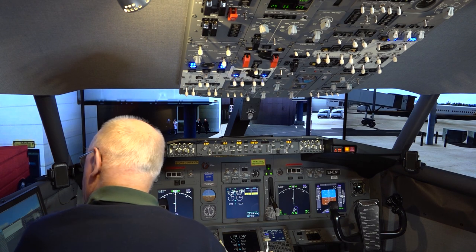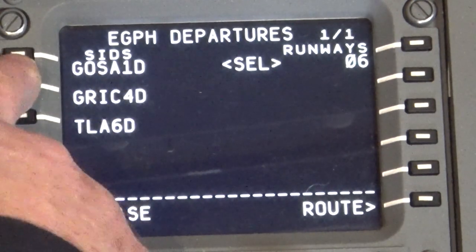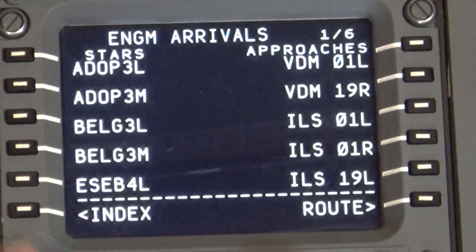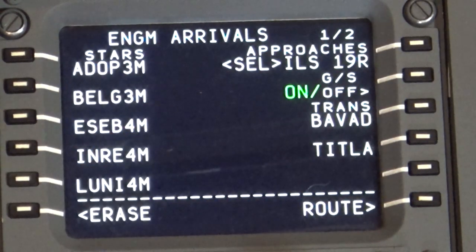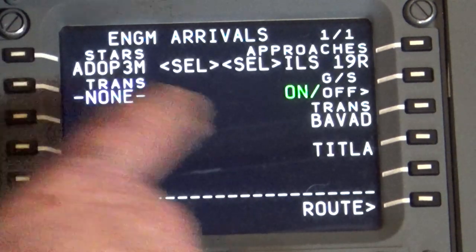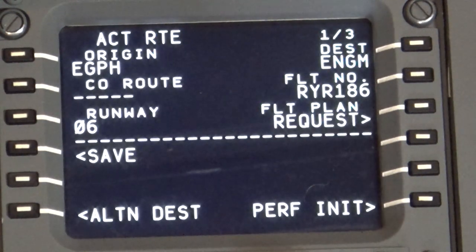We have Quebec, and that is our departure that we thought we were going to have, which is runway 6. We'll be taking the GRICE 4 Delta, so I'll put that in, execute. For the arrivals at ENGM, we're still looking at coming in on ILS runway. Which do you think? It'll be right or left? Probably right, I suspect. So I'm going to put 19 right, and it will be the ADOPI 3 Mike, and it will be the BRAVAD arrival transition. Execute that.